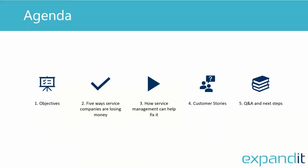So the agenda is as follows. We'll look at the objectives for this webinar. Next, we'll get into the 5 ways service companies are losing money, followed by how a field service management software can help. Taylor will then get into a couple of customer stories and discuss how the companies were losing money before implementing a digital solution compared to how their processes looked afterwards. And we'll finish off with Q&A and next steps.